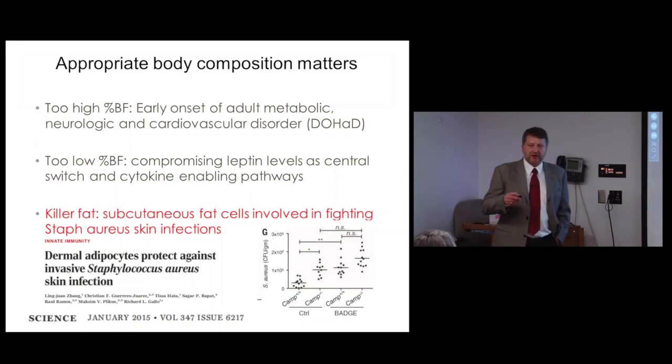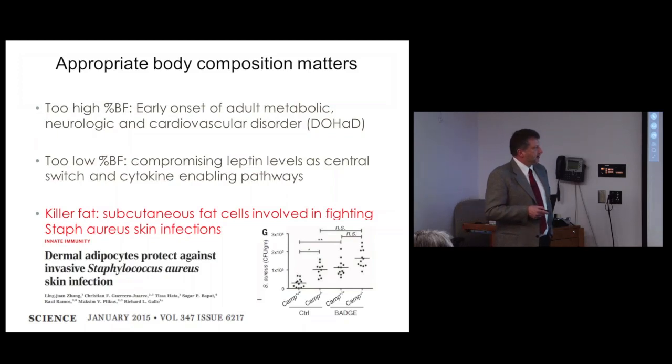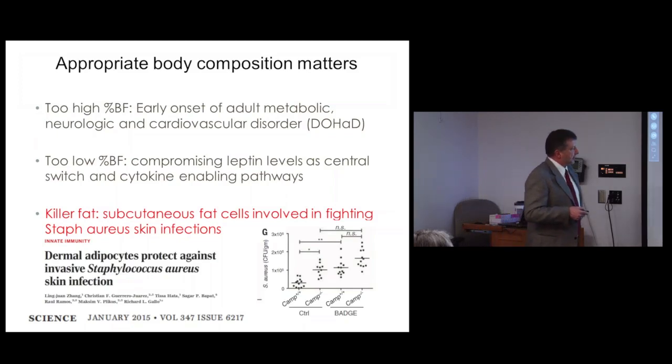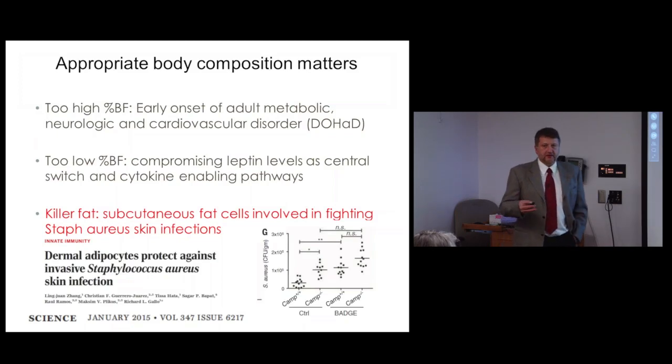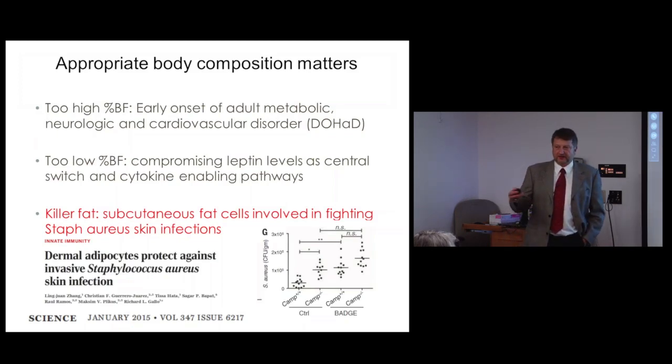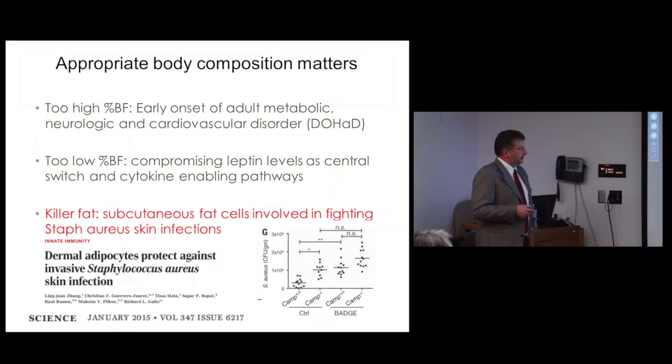White blood cells work better when they see sufficient levels of leptin, and certain other functions like the menstrual cycle or reproductive cycle are only being switched on if you have enough body fat on board, because it doesn't make sense from an evolutionary perspective that you become reproductive, get a baby, and you have no body fat. So too low body fat is not good.